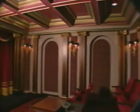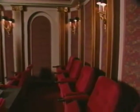The theater itself is an homage to the movie palaces of vintage Hollywood. There's only 2 rows of seats, but it's a very small space. Our emphasis, no matter how small the space is, is to reduce the proportion so you get a sense of a movie theater without feeling that you're confined in a room that's 10 by 14.